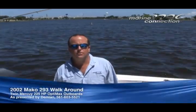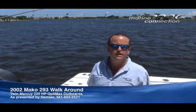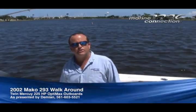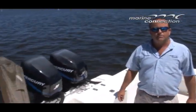My name is Damien. We're at the water today, down here in sunny South Florida, and we're going to be showing you another beautiful boat by Marine Connection. This is a 2002 Mako 293 walk around, and it is powered by a pair of Mercury 225 OptiMax motors.